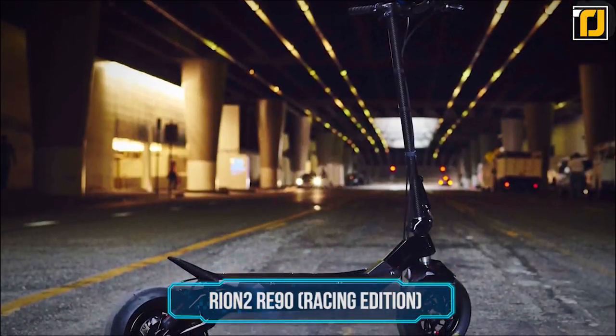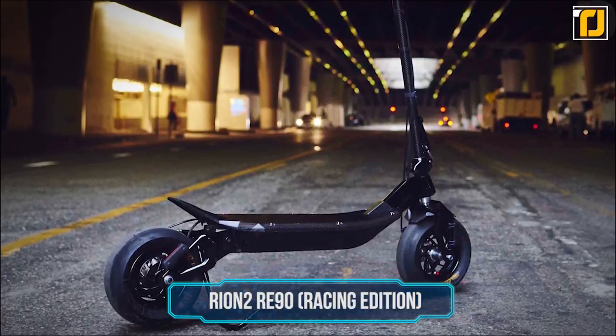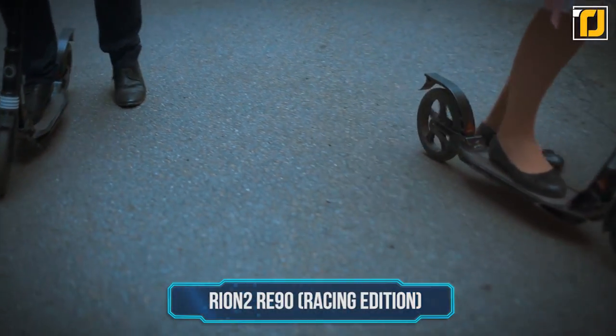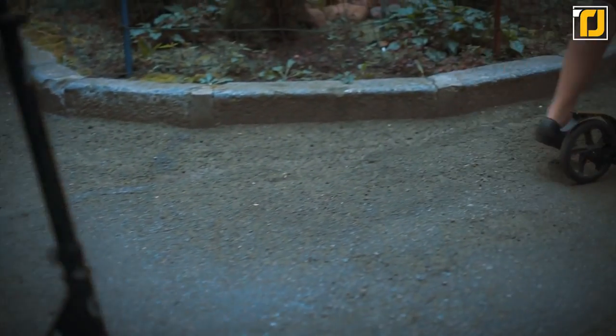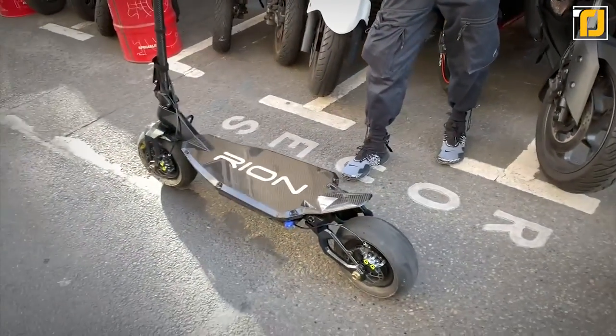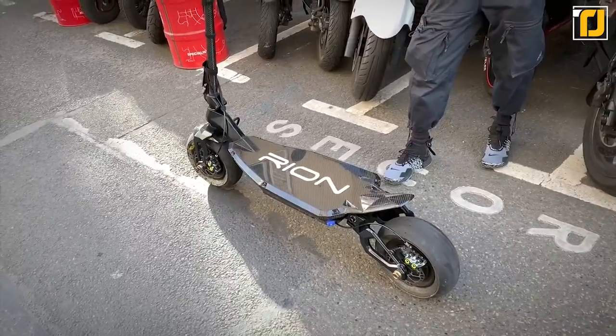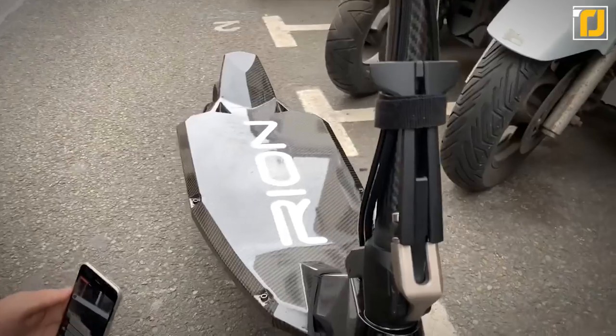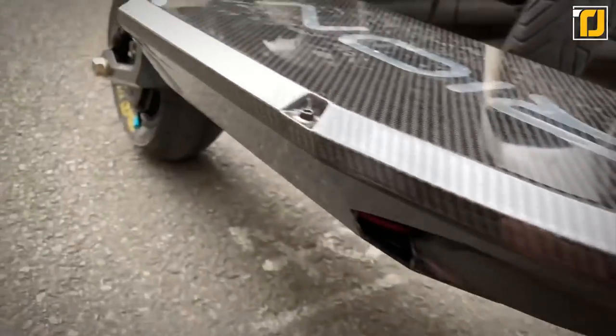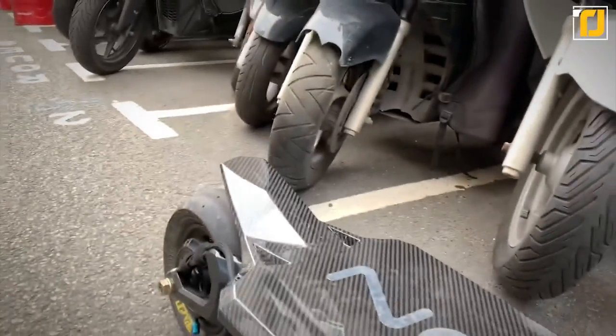Number 4. Rion 2 RE90 Racing Edition. Ever wanted to ride a scooter so fast that the manufacturer had to artificially limit its speed? You might just get your wish with the Rion 2 RE90 Racing Edition. This isn't your ordinary electric scooter. The Rion 2 RE90 Racing Edition falls into a special classification known as hyper scooters.